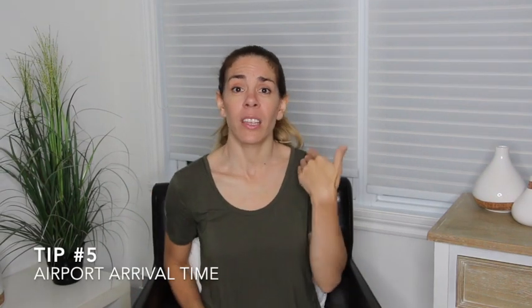That way I can pull it out when it's time to pass security. Tip number five is to give yourself enough time to get to your flight, but not so much that you're going to be waiting at your gate for 2 to 3 hours. So I know a lot of people say to get to the airport 3 hours before the flight, but I think it depends on the flight you're taking, where you're flying to, and also what time your flight is at.